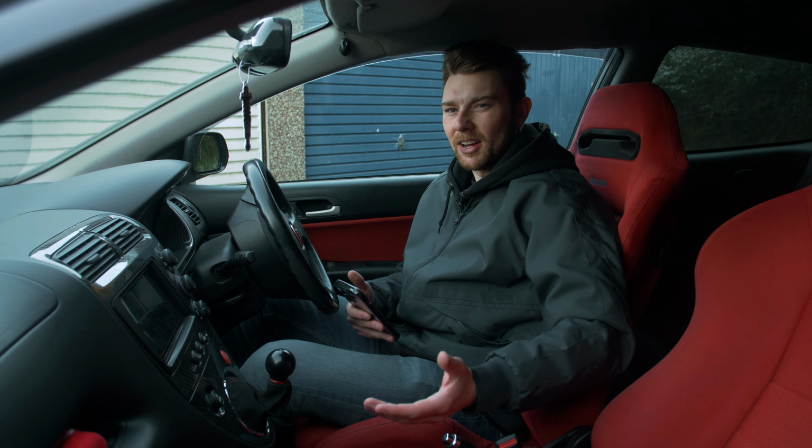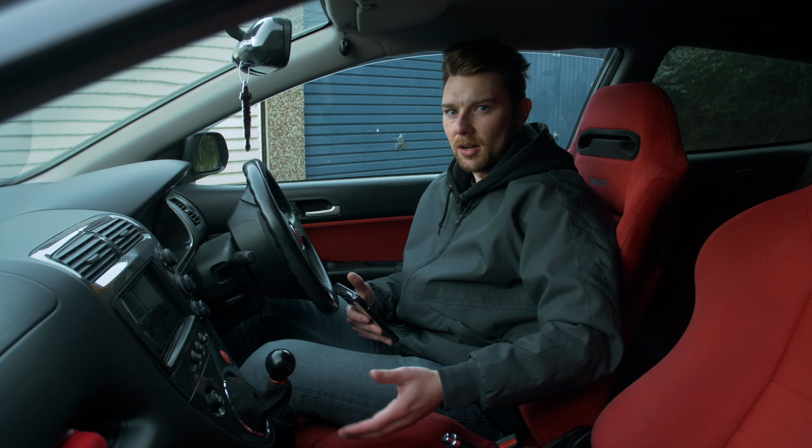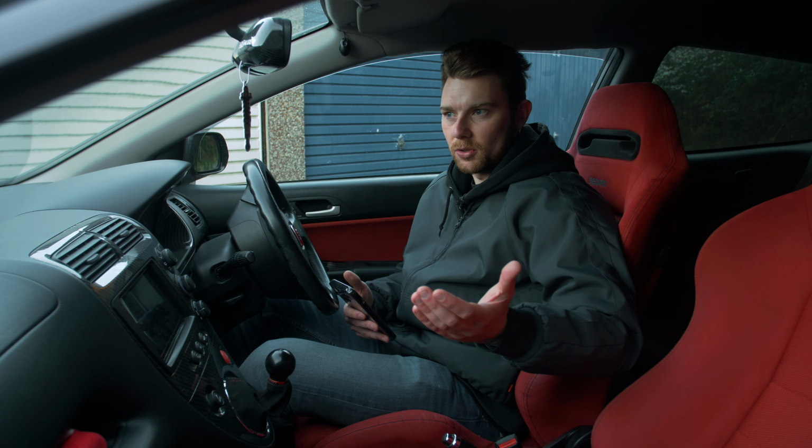If you like drinks, I very rarely have a drink whilst I'm in the car, but I know that it is crucial for all of you coffee drinkers out there.